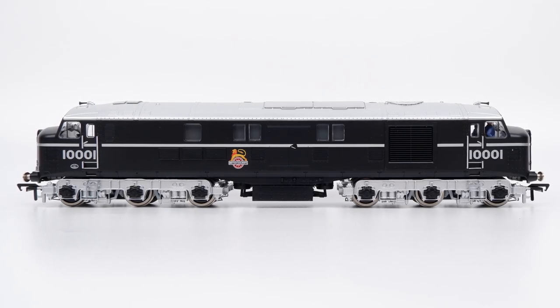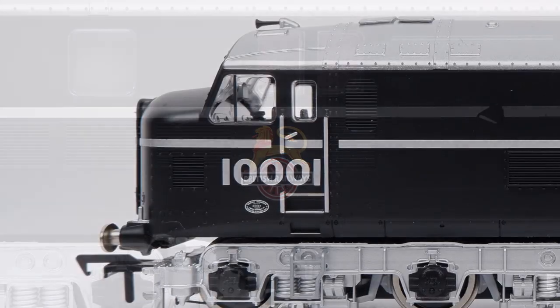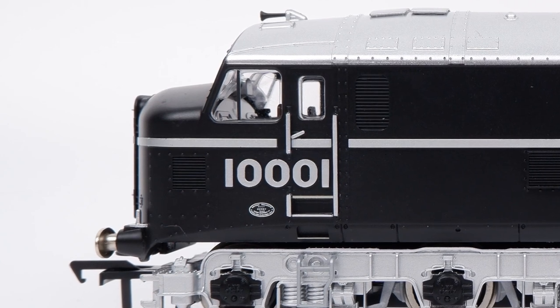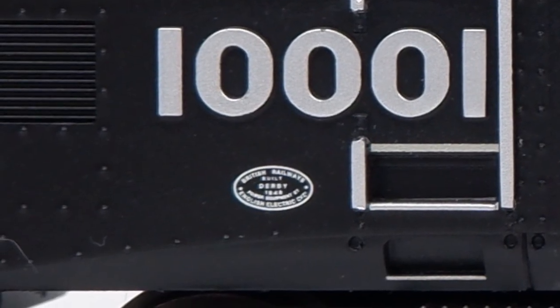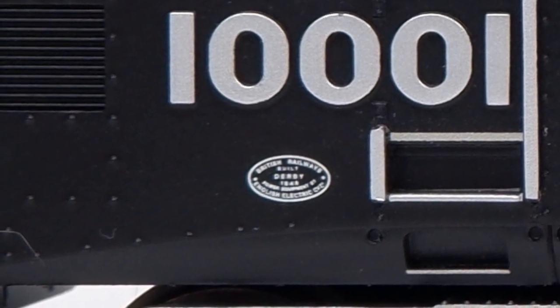10,001 comes in the stylish black and chrome livery with the early British Railways emblem on either side. We've got the running number on both sides of the cabs, and we've also got a builder's plate. The printing is incredibly fine, but you can read it and it says that it was manufactured in Derby by British Railways and the English Electric Company.